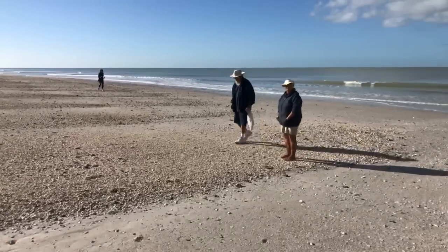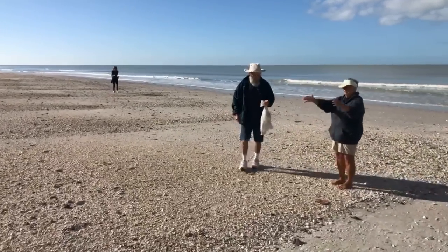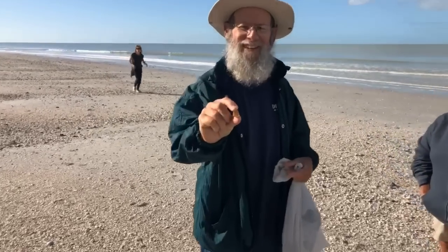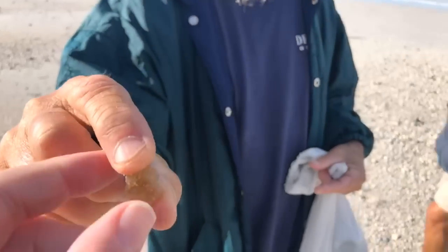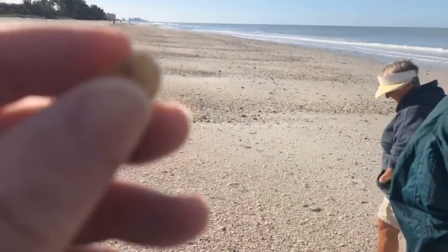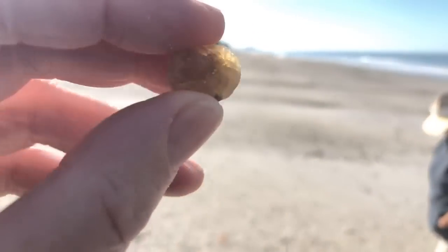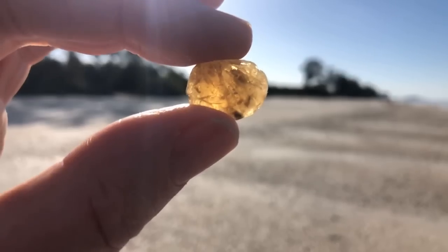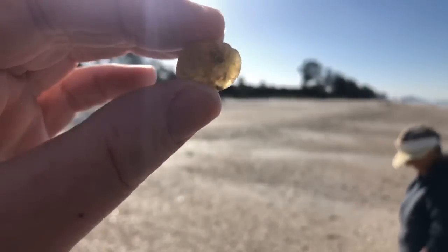They're spread all over the place, aren't they? Yeah. Find some another shark's tooth. Ooh. Oh. That's a piece of that. Nice. What do you call? What's it? That's calcite. Calcite. That is cool. You can see the crystals actually. Yeah, that is cool. Calcite.